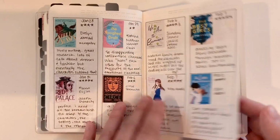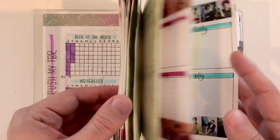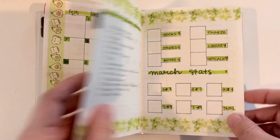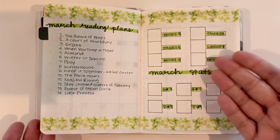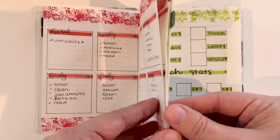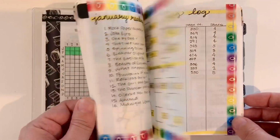So yeah, that's it. Not a whole lot to add that's new. I'm basically just doing the same setup every month, filling in my yearly trackers. I do tweak this every month, and it's still not exactly what I want to be tracking in here, but eventually it will be how I want it. It just takes a few months, I guess, to get it right.